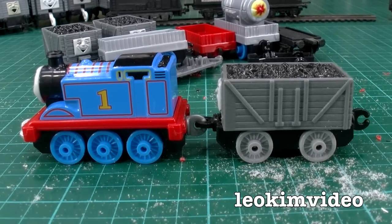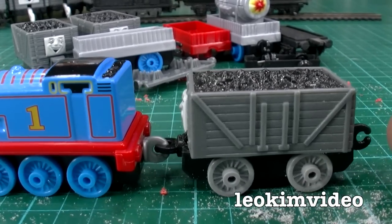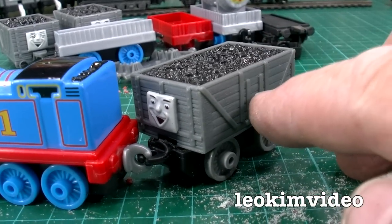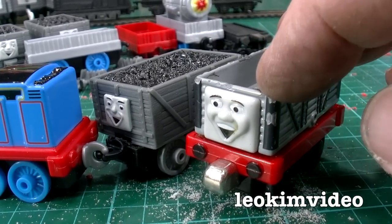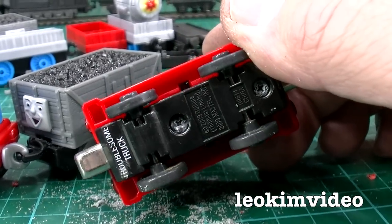Now, maybe people won't come in and do this mod. It is a little bit of work. You know, most people won't have access to a beautiful ERTL Troublesome Truck. And it is the most awesome one, I think. What this is sort of similar to is what Mattel were making back with the early take-alongs. It was the rocking one, which had a face, and it was all metal. It was a very, very nice thing, but I've only got one of these.